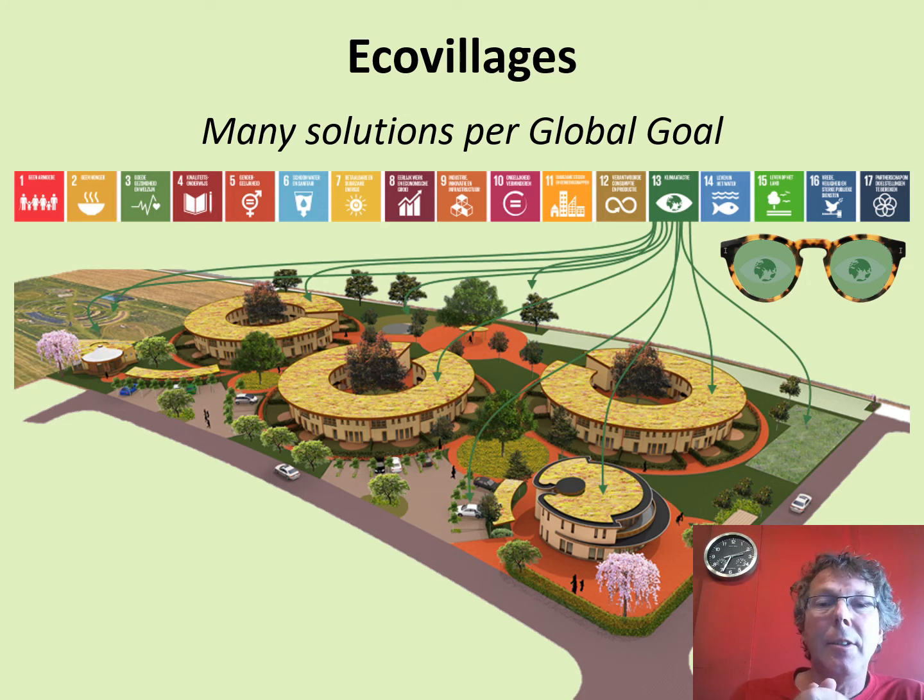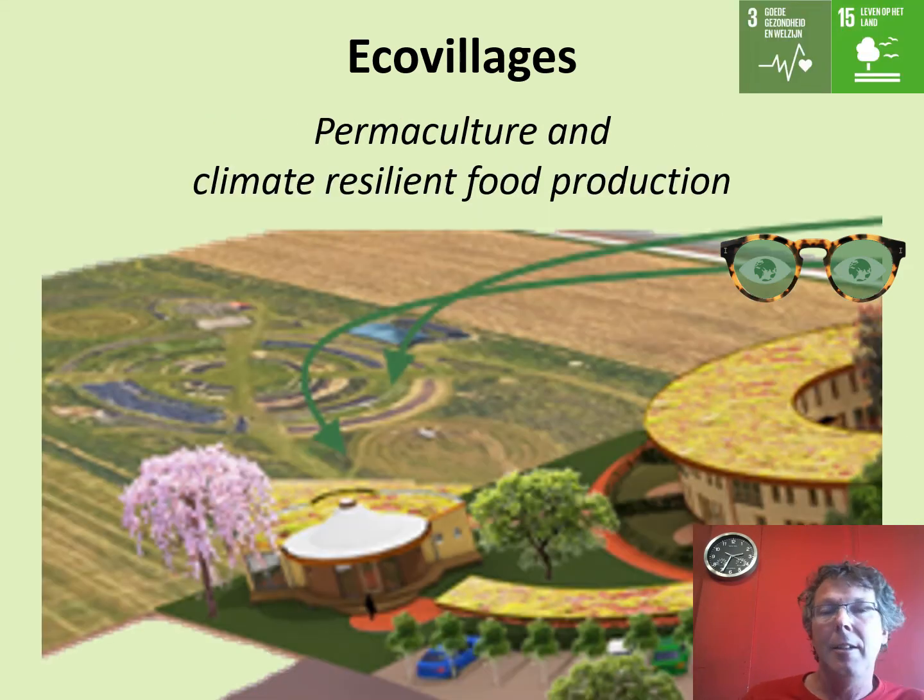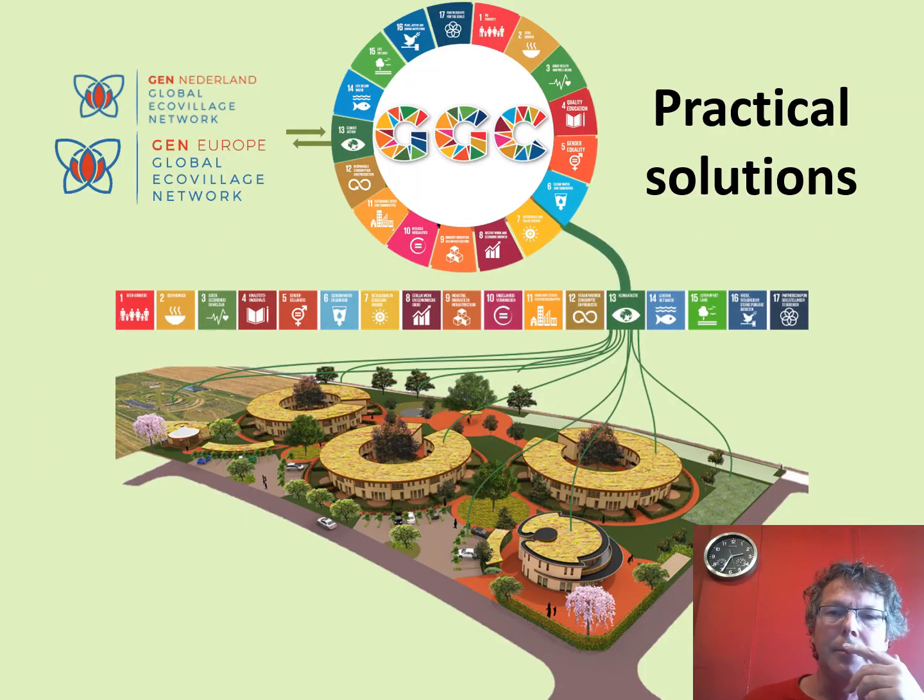We found out that we and other ecovillages have many solutions per global goal, and we want to collect these. One example is permaculture, which is a climate resilient food production method. But there are many more. We want to collect them in the global goals community. We've already made an agreement with GEN Netherlands to do that, and we also want to work together with GEN Europe to collect all these practical solutions.